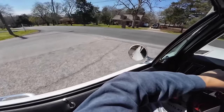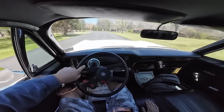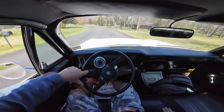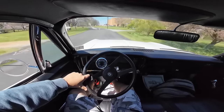Oh, he's got the old razor sitting out front. Sitting up good too. I got one of those I'm contemplating on selling. It's not as nice as that guy's, but I just don't ever ride it anymore. I'd rather drive my car.